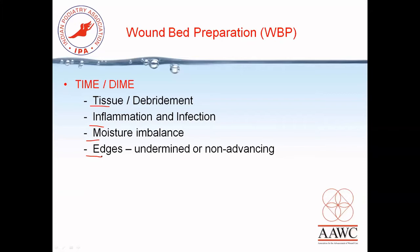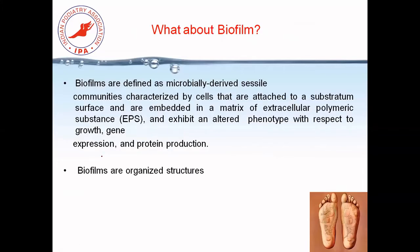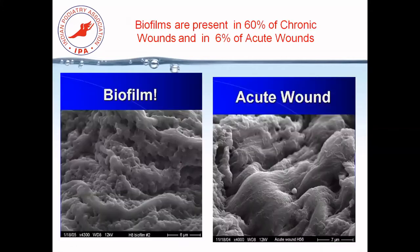That I think everyone listening to this webinar would be doing in their practices, but we need to remember all this time the biofilm concept. Biofilms are extracellular polymeric substances embedded in the deep wound bed structure. They are organized structures. Biofilm is found in 60% of chronic wounds and 6% of acute wounds. So acute wounds will not have as much biofilm as chronic wounds, and that is why chronic wounds are difficult to heal.